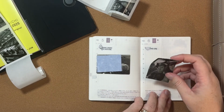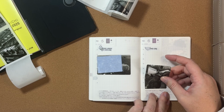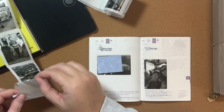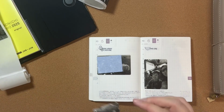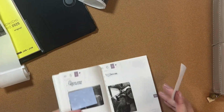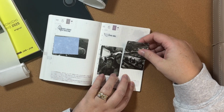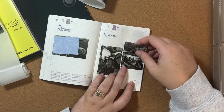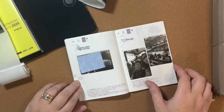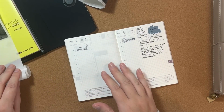The 6th was super fun. I have a couple of pictures to add here. We went to the University of Illinois and watched a volleyball game with my mother-in-law. So I want to get those put down. And this planner does give you room to kind of put two photos side by side. I think I decided in the weeks that I would only do one because it's a little bit narrower.